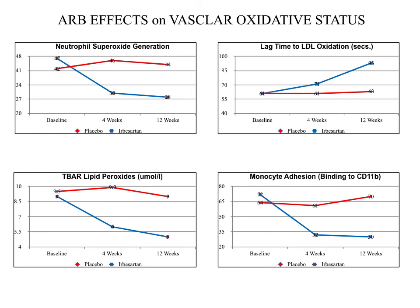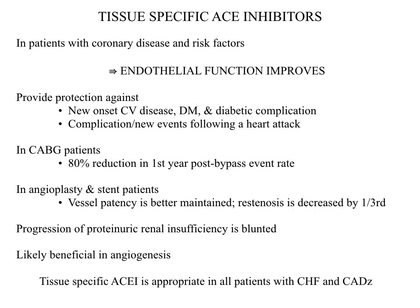These patients weren't hypertensive, but they had atherosclerosis. So by definition, they had excessive angiotensin II within the vascular wall. If we block that, we improve endothelial function, we lower oxidative stress, and we will improve outcome. Tissue-specific ACE inhibitors or ARBs, if the patient cannot tolerate the ACE inhibitor because of a cough, are of value in patients with coronary disease and risk factors because they will improve endothelial tone. And this has been shown to provide protection against new onset cardiovascular disease, diabetes, and diabetic complications.